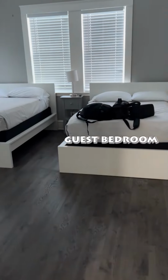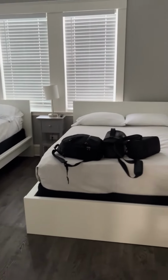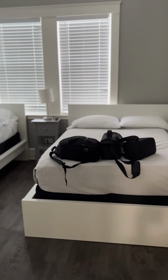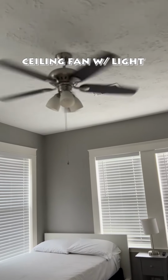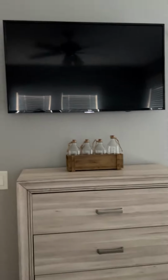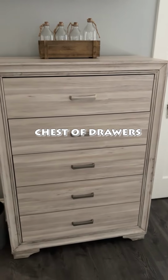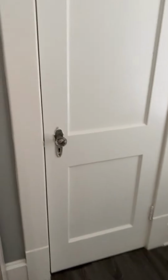To my right over here is the guest bedroom. So this is a 2-bedroom unit. It's really nice. They have 2 full-size beds in here. I have my camera equipment on this bed in front of me. Here, we call this a ceiling fan with light. And this room is very nice as well because it has a pretty good size flat screen TV. And we call this thing here a chest of drawers, where you can store your clothes. And there's a closet right here.